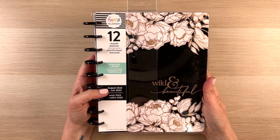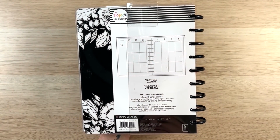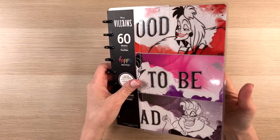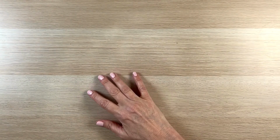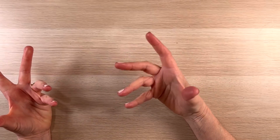Next we have Wild and Beautiful, a 12-month vertical classic. And another Villains is coming at you. This is a Happy Notes, Good to Be Bad. Looks like that. I love Happy Notes notebooks. I use them for everything. Even just to scribble notes down in. I have some wild ones that are full of notes like a mad scientist. I know.